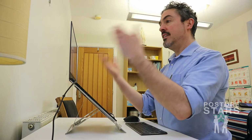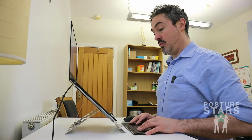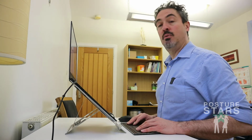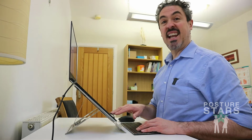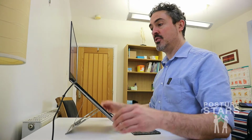So here, you can look down into the screen, you can type quite happily. This wireless keyboard is great, it can go anywhere on the table. And a wireless mouse, also nice and close to you to keep you working happily. If you've got one of these stands as well, you can put your paperwork or stuff in front of you, and that really helps as well.